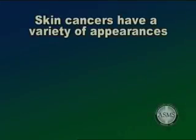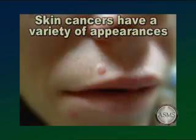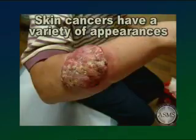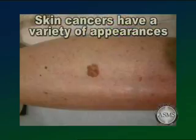Skin cancers may have a variety of appearances. They may be flesh-colored, waxy or pearly, red scaly patches, large tumor masses, or sores that do not heal. A biopsy may be required to determine if the skin lesion is in fact a skin cancer.